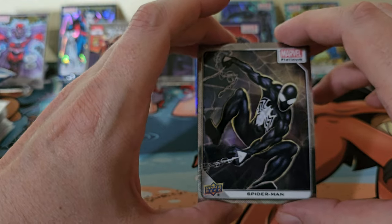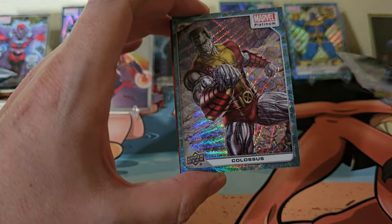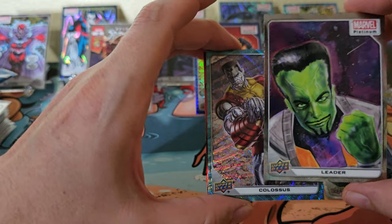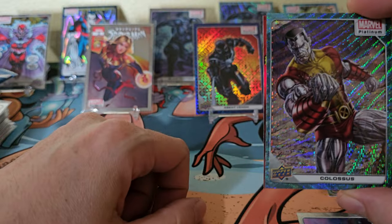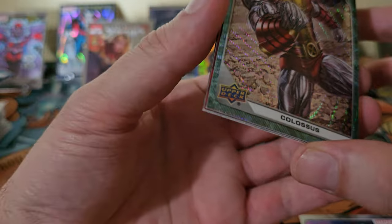Spidey hit. Symbiote Spider-Man. Too cool. Oh, two cards there. Leader. That one looks dope. Wow. Dang, that looks good. Colossus.